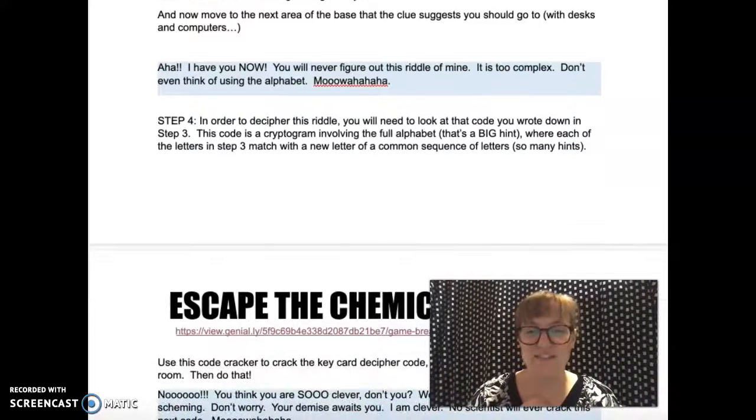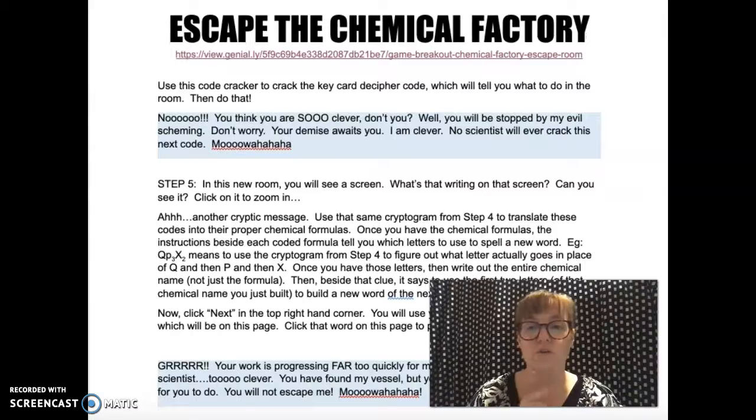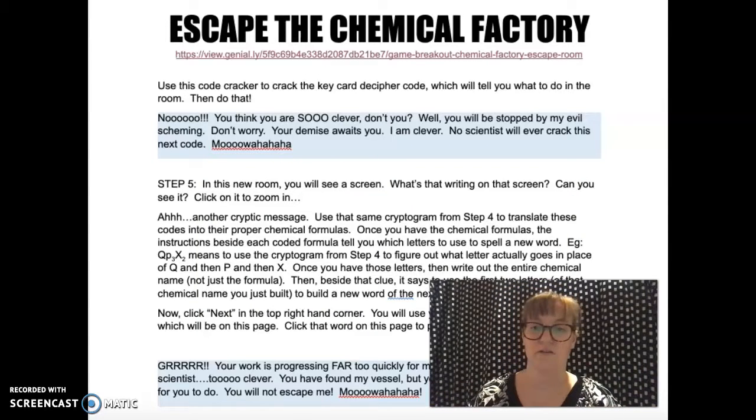Step 4. In order to decipher this riddle, you will need to look at the code you wrote down in step 3. This code is a cryptogram involving the full alphabet. It's a big hint, where each of the letters in step 3 match with the new letters of a common sequence of letters. Hint, hint. Use the code cracker to crack the key card cipher code, which will tell you what to do in that room. Then do that. Pause. Go. Do it. Don't just keep watching. If you're still watching, it's not telling you what to do next.